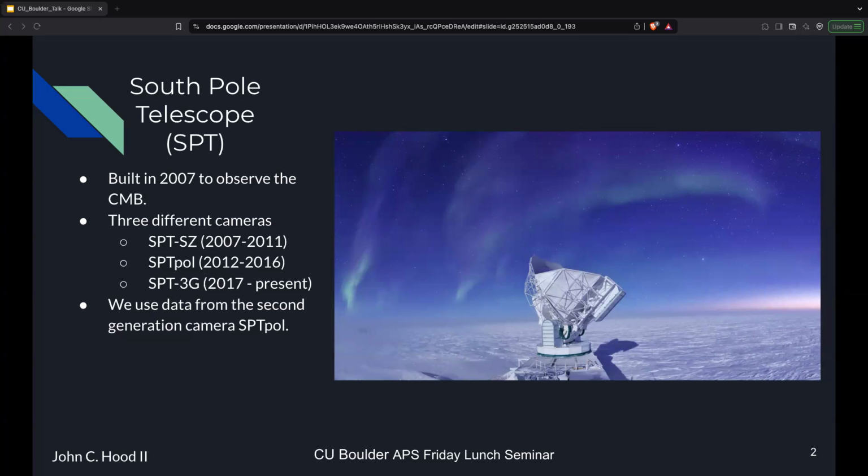A lot of the data, well, all of the data that I'm going to be talking about for the rest of this talk, was generated from the SPTpol camera. So that 4 years of observations is the central focus of the work that I've been doing.